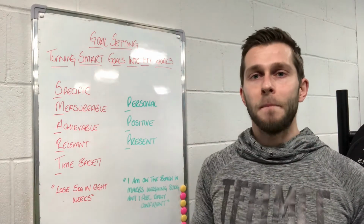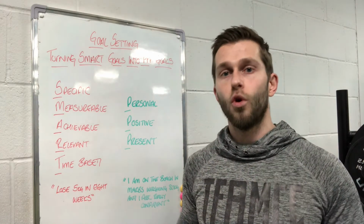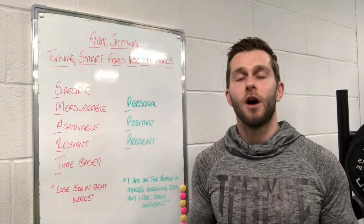And then finally, time-based. So you need to set yourself a time scale for this goal. You need to set yourself a deadline that you work towards, because whatever deadline you give a task, it will expand to fill it. That's a well-known kind of theory.